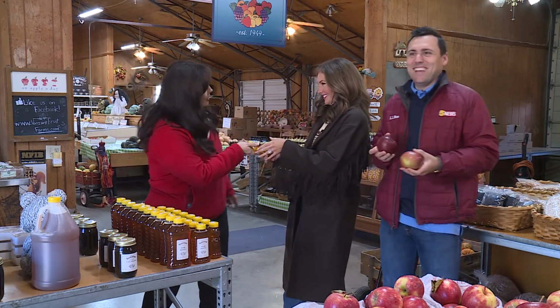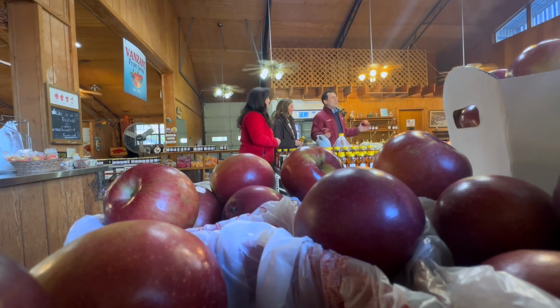On this week's episode of Around the Corner, we're here at Van Zandt Fruit Farms in Lowell. Where you could come inside, shop this locally grown produce for yourself, which looks great, like these apples right here, and even some honey. The growing season is over. Now it's time to reap the benefits of what the Arkansas farmer has sown.